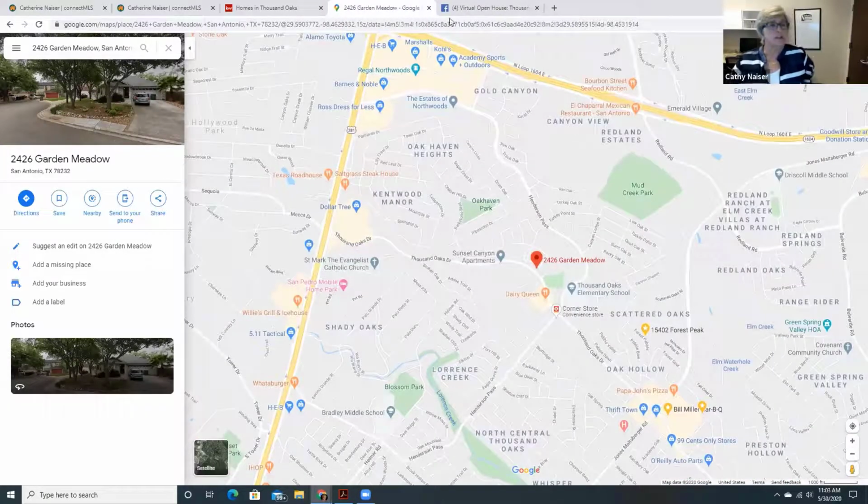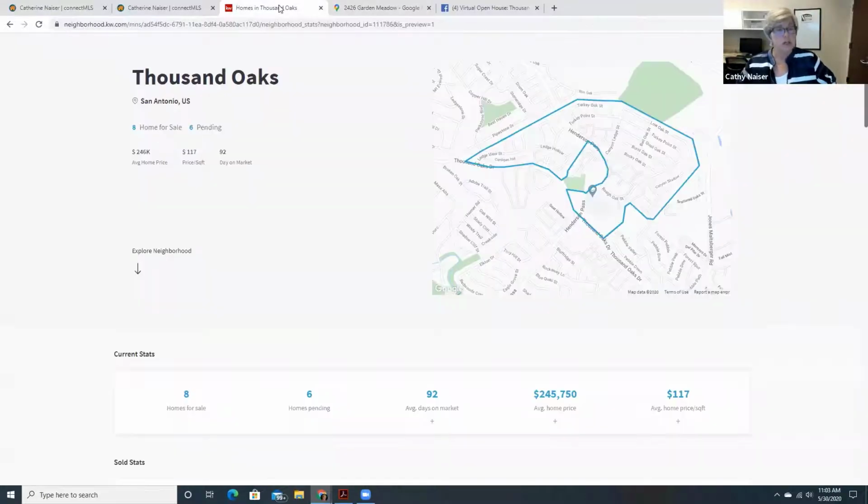Let's look a little bit at the neighborhood and how it looks. Thousand Oaks itself is a pretty big area. This is a garden home section of Thousand Oaks. If you look right here, these homes right off of Turkey Point are garden homes. So that's where this is. It is a garden home neighborhood. There is another garden home neighborhood right over here. So when we look at comps, we'll be looking at those two neighborhoods as well.